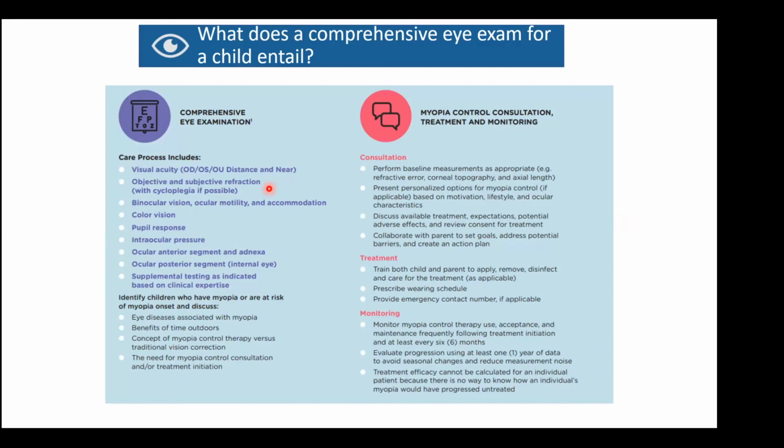But it's not really true in a sense because optometrists, like what I said, we're allowed to check kids of all ages. So below 8, optometrists, not opticians. But typically, why do we do a cycloplegia?